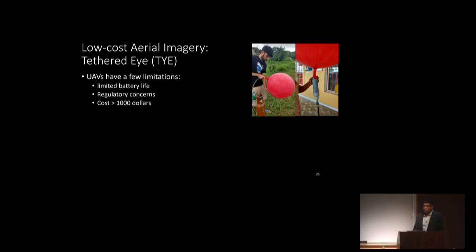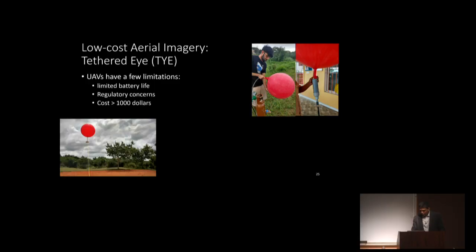So then, how do you get long-term aerial imagery in these places? Our technology is very low-tech. That is, we use helium-filled balloons. These are biggish balloons, around 4 to 5 feet in diameter. We built a mount, the one you see here, where a farmer can put their smartphone with the camera facing down, and a battery pack. And this thing can stay up from 4 to 7 days taking images of the same part of the farm.